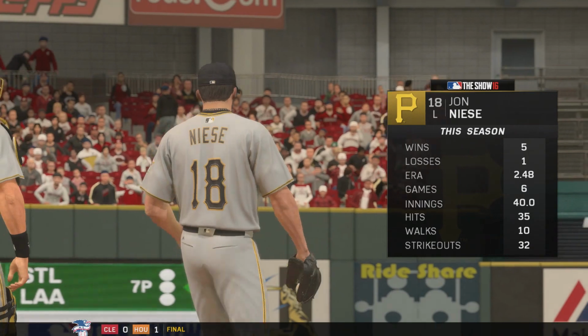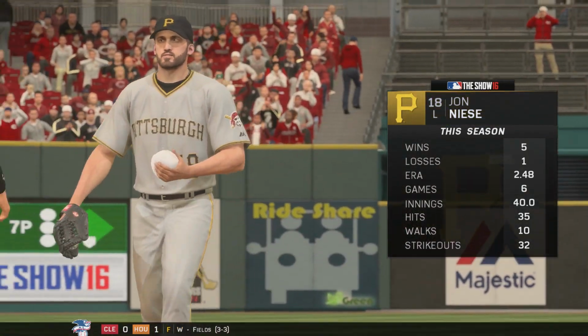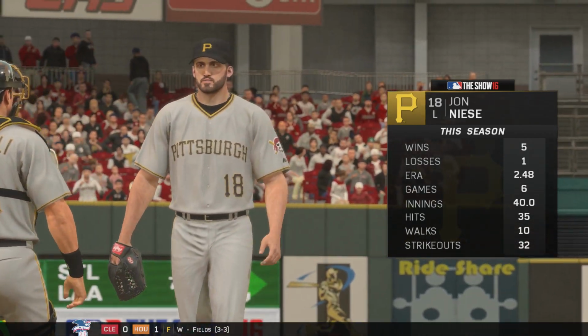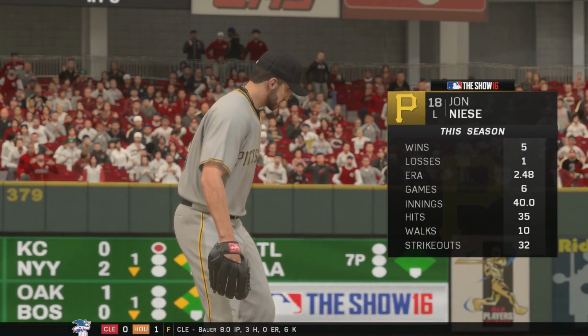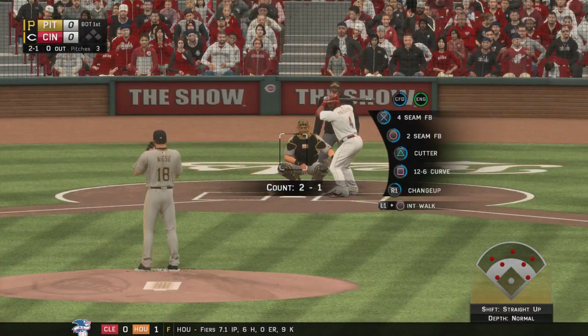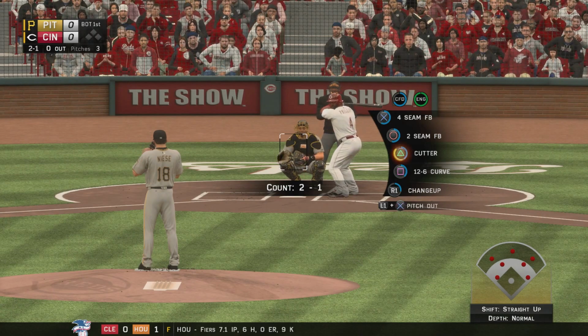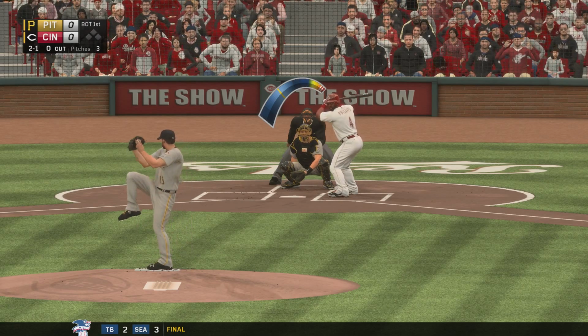John Neese starts the game on the mound for the 3rd and final game of the series. EK, what do you got? Well, guys, his batting average against this year is under 250. He's really had his way with the offense. Brandon Phillips will stand in for the first time now, and he's got that average up over the 300 mark to begin play. And not bad for a second baseman.